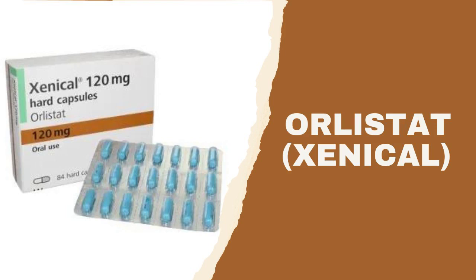The pros of Orlistat. It can help with weight loss when combined with a healthy diet and exercise. It is FDA approved for long-term use. It can improve cholesterol levels.